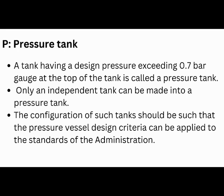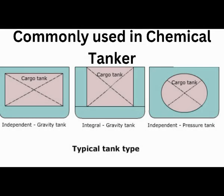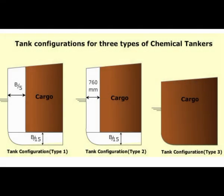So we discussed four types of tanks on the basis of principle. On using these four types, you can usually pair them into at least 8 different combinations, but only 3 of them are used on chemical tankers. They are independent gravity tank, integral gravity tank, and independent pressure tank. Only these 3 tank types of construction are used in chemical tankers. The construction part I will be discussing now.